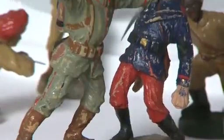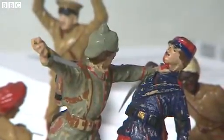Again, you wouldn't see this in the shops anymore. No, I don't think so. We've borrowed this from the Spielzeug Museum in Nuremberg. It's a German toy made during the First World War, and it shows a German soldier about to kill a French soldier. It's quite a brutal image.